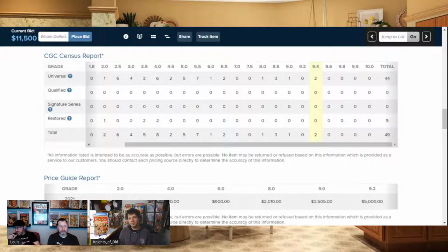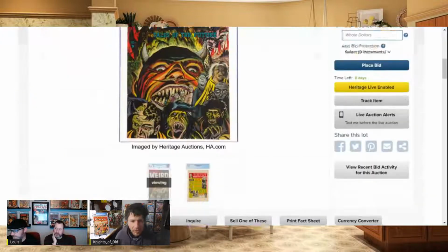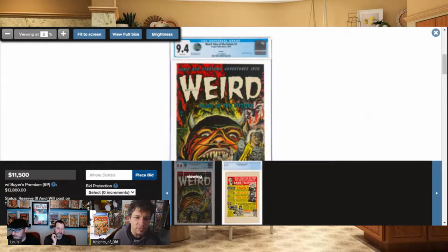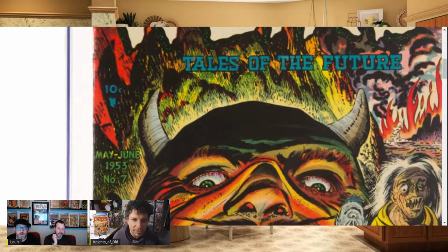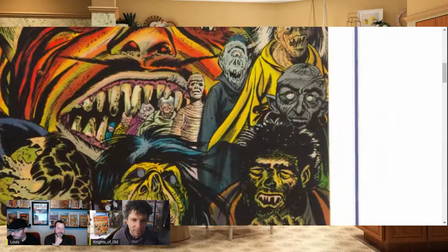I don't pay attention to an Overstreet price guide ever. This is a great book. Oh yeah, I'm surprised that when we're talking about the greatest condition PCH, we're not hitting anywhere near that Phantom Lady 17 cover price. No, we're not in that $500,000 range. It's amazing how high that went. It really shows that the genres are not equal.